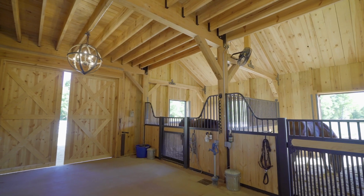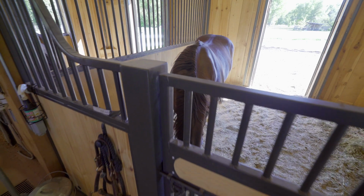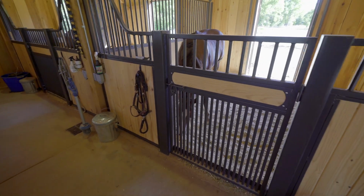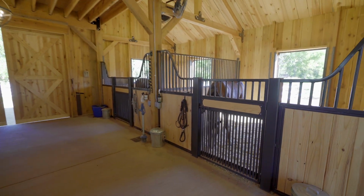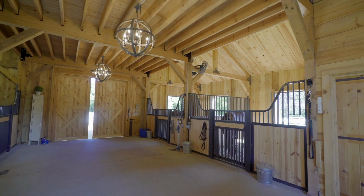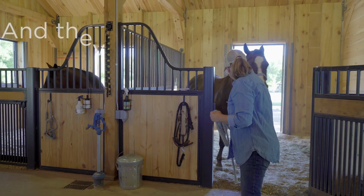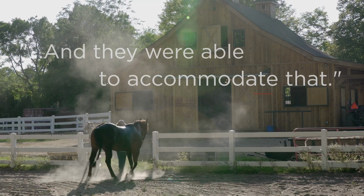And one of the other things for me with the horses was I wanted to have a finished 12 by 12 stall. So many people start with a 12 by 12, but then they're furring in. And so it keeps getting eaten away at, and the horse doesn't end up with a full 12 by 12. So I really wanted to make sure that when everything is done, the horses have a 12 by 12 space that they're each in. And they were able to accommodate that.